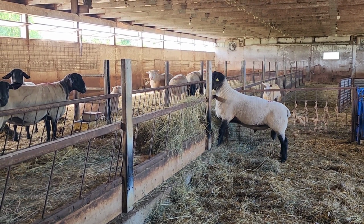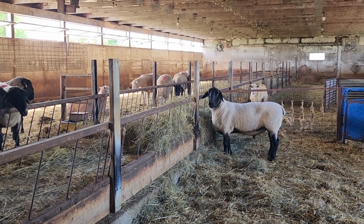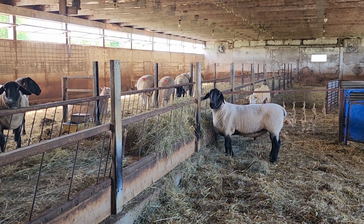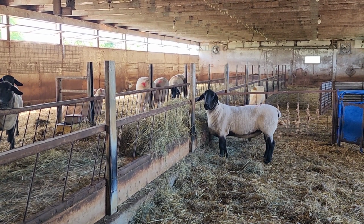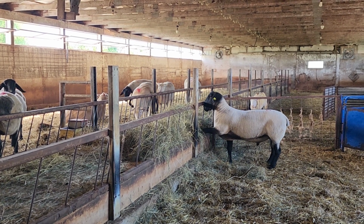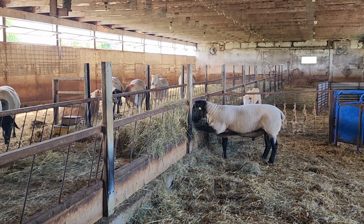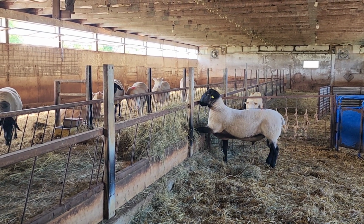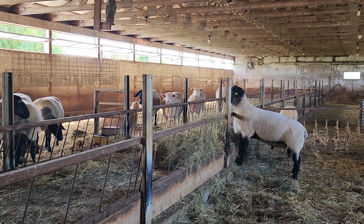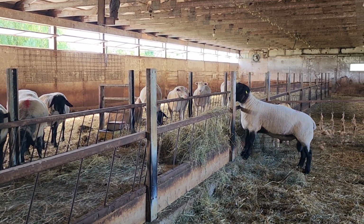But I would like to argue that these rams are worth every penny, whether you're a big farmer like us or even a small farmer, because you should always be looking for improvement. And some people will say, well, I don't see too much difference between that ram and the other, but there is huge improvements every time you buy in new genetics.